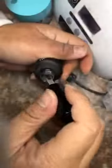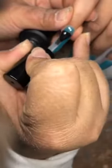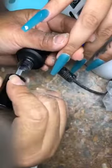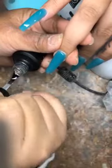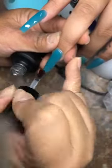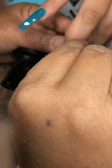Okay, this is a matte top coat. First time I'm using this one. Let's see how it works. Also, remember that matte top coat always goes on shiny and then turns matte in the light. Oh, I forgot to shake it. I don't know if I have to. Shake it, my gosh.